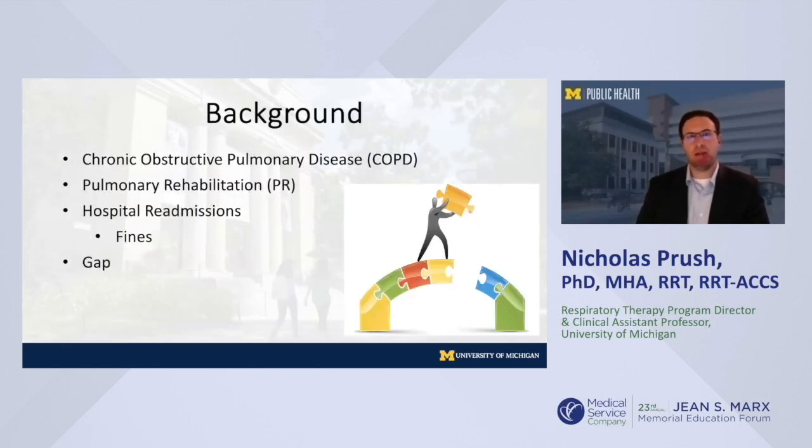So let's talk about this. Chronic obstructive pulmonary disease impacts many individuals, and in many cases, patients go undiagnosed. They don't even realize they have it. And so this is a problem. It's a problem worldwide. And now the hospital readmission program that we'll talk about has a major impact on how we as healthcare providers can impact COPD patients and the hospitals alike.